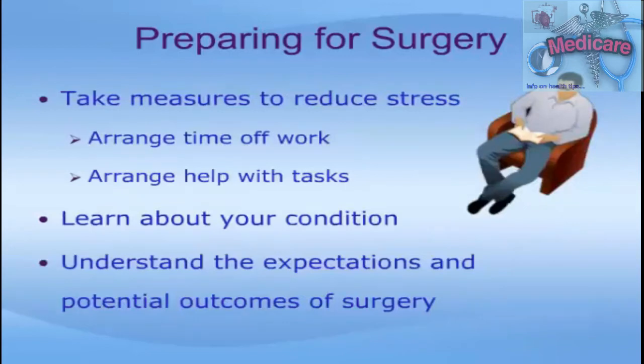Arrange time off work well ahead of time, and organize some help with household and other tasks before and after surgery. Learning about your condition and your surgery through programs like this can also help to relieve anxiety by removing the mystery of what is happening to you. Finally, it is important to understand and come to terms with the expectations of surgery as well as the potential outcomes.